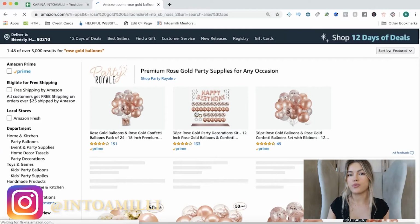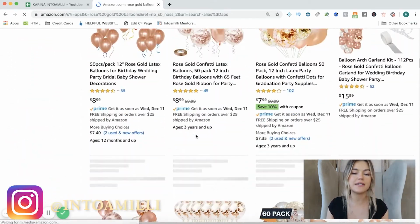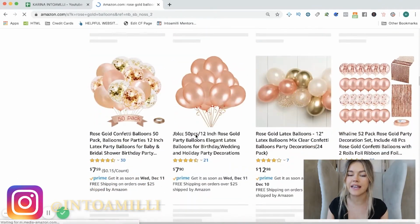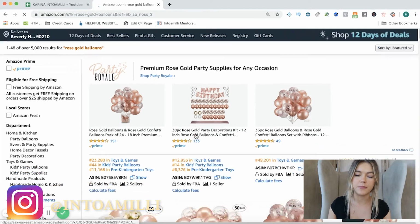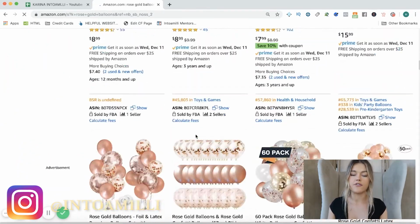And we are moving on to product number 3, not to do, and that is rose gold balloons. And the reason I know this is because I have unfortunately done this product, and it was one of my failing products, and people are still trying to launch this, with some variations, right? You can do rose gold balloons, gold balloons, probably blue balloons and pink balloons and yellow balloons, all of the diversity. But the problem with this is that there are just too many variations of what is selling.